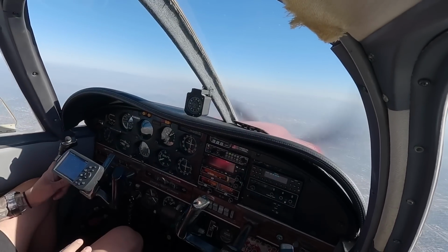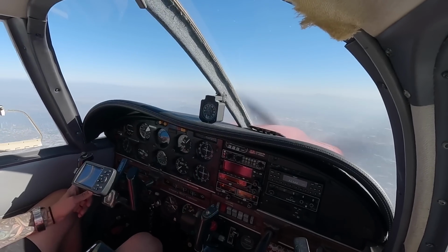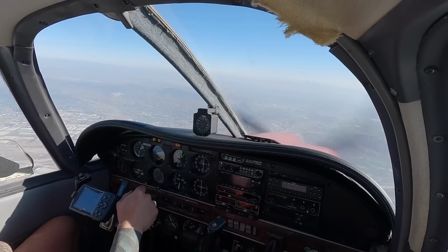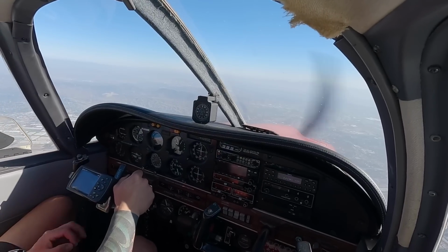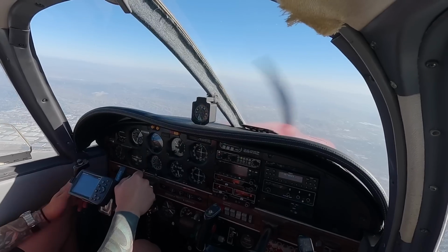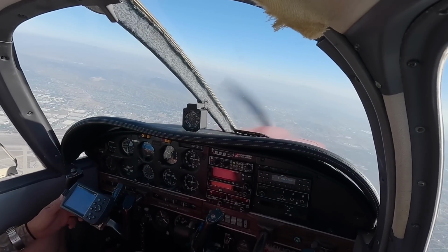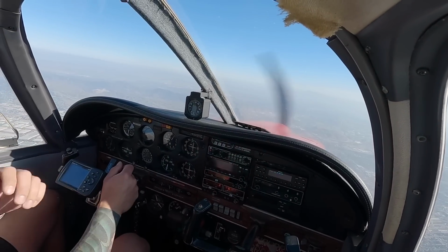Gonna avoid Ontario's approach end here. You guys probably can't see that, but whatever. We're gonna avoid that. Descending at 8,000 now. That's blocked off from 2,700 to 5,000. Got to stay above 3,200 for San Bernardino. And we'll stay to the left there. Is a mile and a half to the south. Our runway 25 in use at Corona today, so we'll be landing 25 and go park the plane.